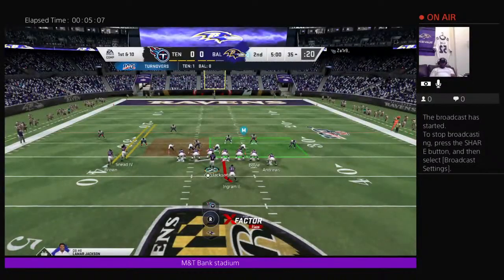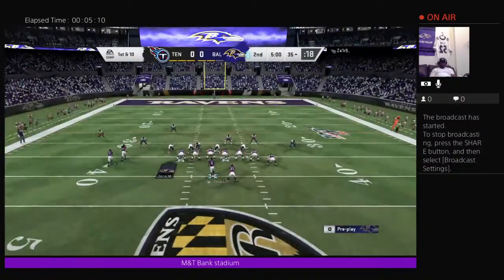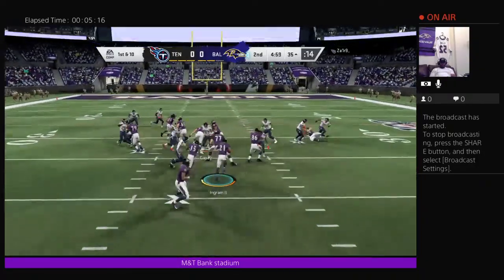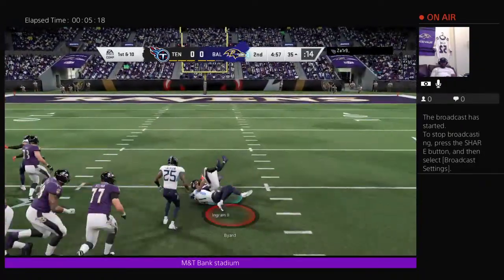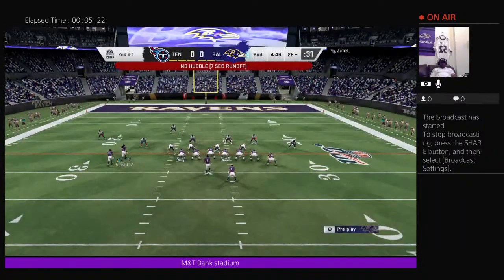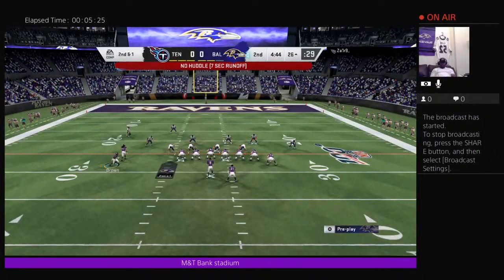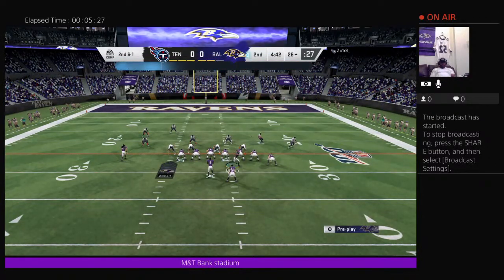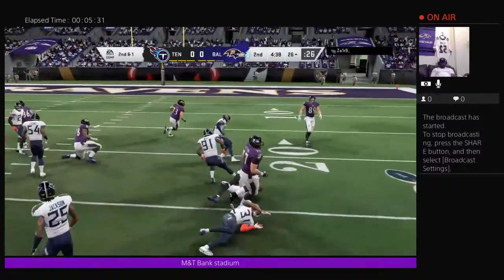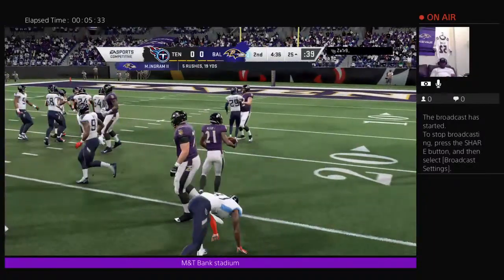Ball up to the 35 now as they come up on 1st and 10. Out of the gun, they give to Ingram. He's tackled a yard short of the marker. Good gain of 9 on 1st down. On 2nd down, it's Ingram, and he's able to get it down to the 25-yard line.